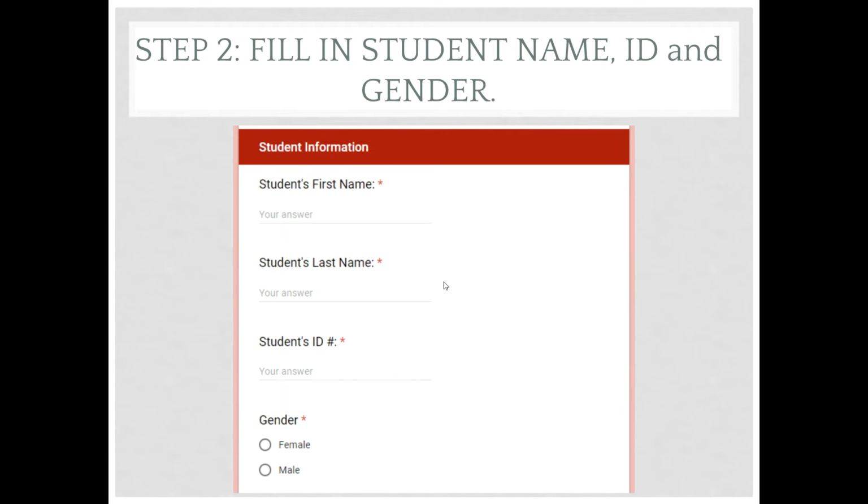All right, so here's what it's going to look like when you go on your electronic registration. The first thing you're going to see is the student information. Make sure you clearly put in your first and last name. Your student ID is probably the most important thing. Make sure you put your 6-digit student ID in correctly. And then click on the gender.